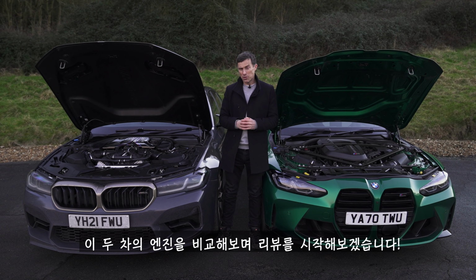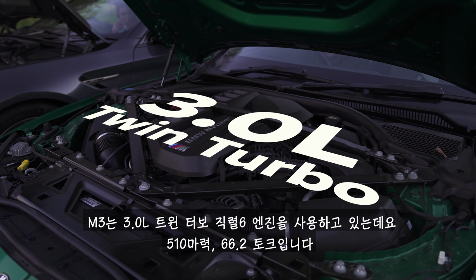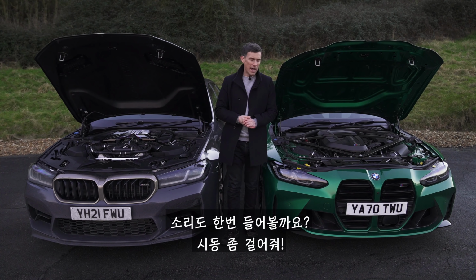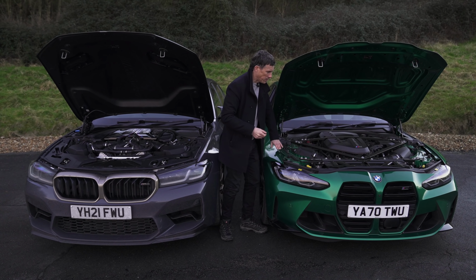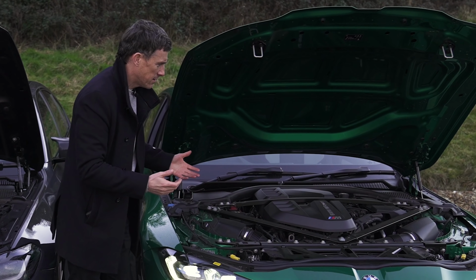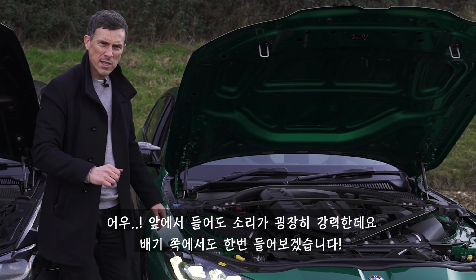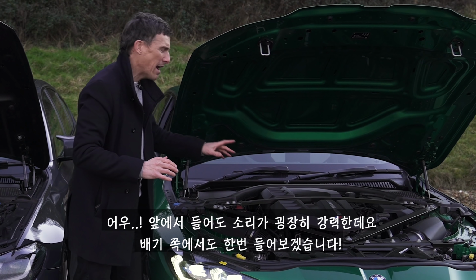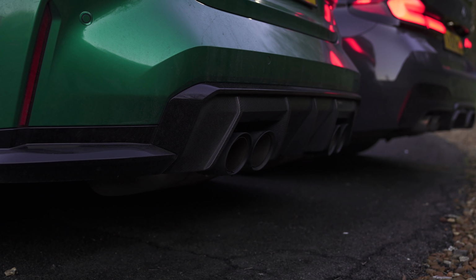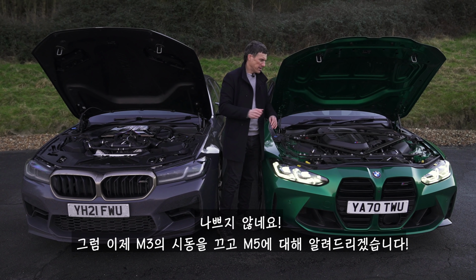Let's start this video by talking about these cars' engines. So the M3 has a 3-litre twin-turbo straight-six with 510 horsepower and 650 newton meters of torque. Let's hear what it sounds like. So come on, start it up. Now rev it, rev it. Oh, sounds really hard-edged from here. Now let's hear it from the exhaust. Not bad, not bad. Let's shut that off.